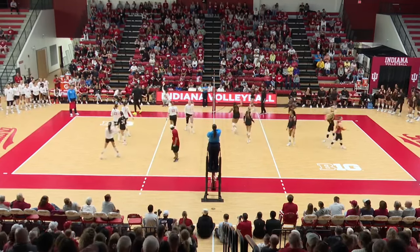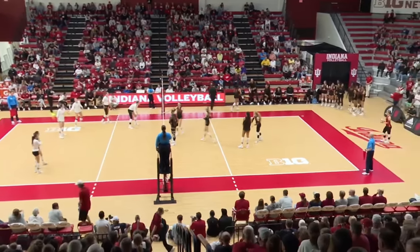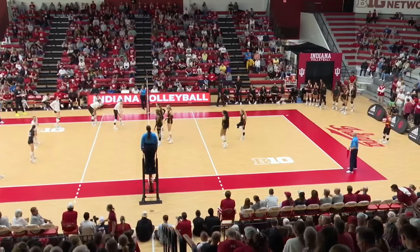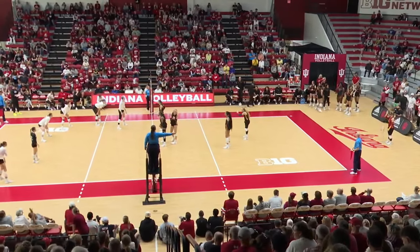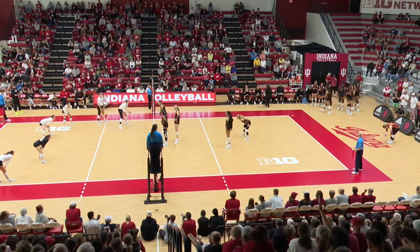And Baitenhorst on this near side, she stands at 6'5", so she's able to kind of make a shot with a different angle than most people can get used to at that 6'5" height.